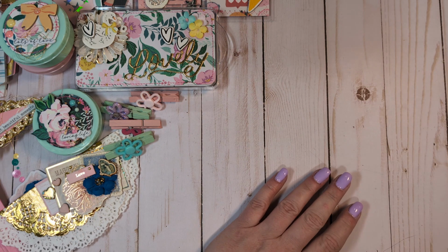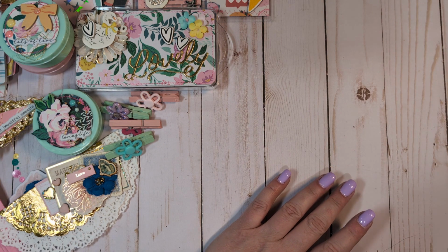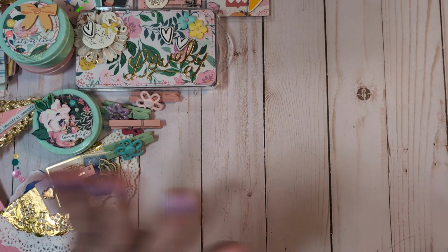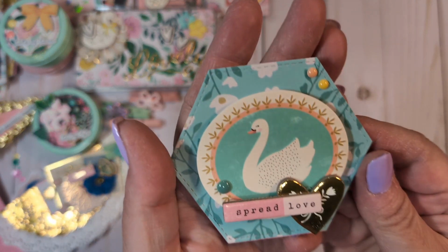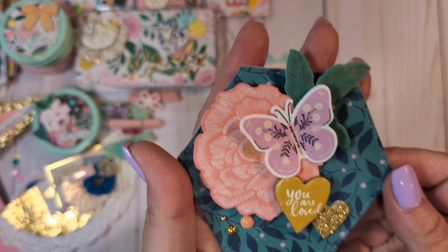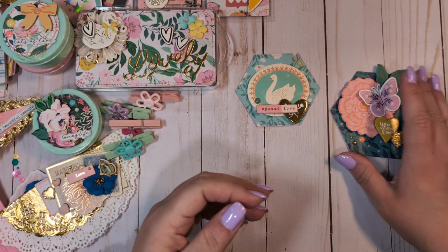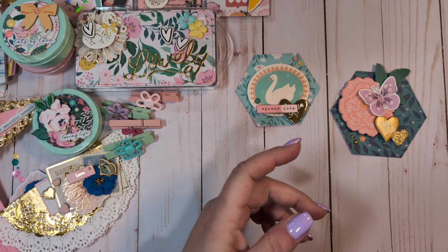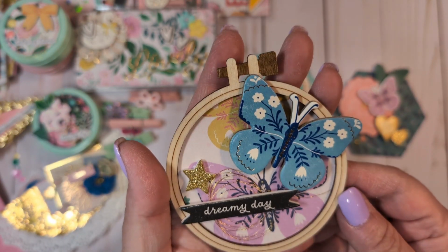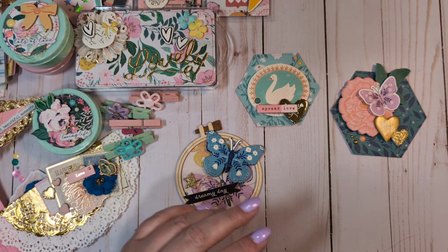All right, we have Willow Lane, which is, I would say out of all the collections that I worked with this month, Willow Lane was my favorite. I made a lot of stuff with it, and I gave away a couple things, but I still have a lot here. So I made some of these hexagon shaped embellishments. I think a couple of them I did give to Sylvia. Yeah, I'm pretty sure I did. I have a couple of these left. I gave her a couple of these as well. The little embroidery hoop embellishments.